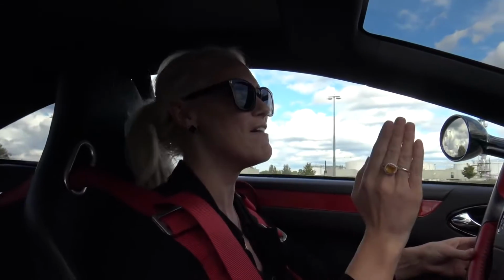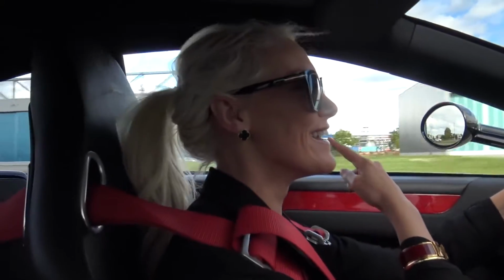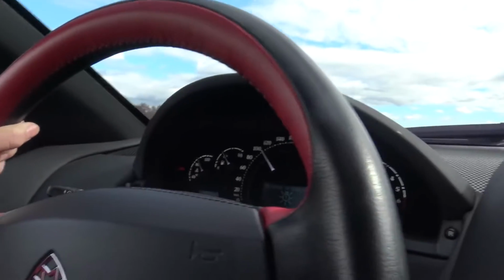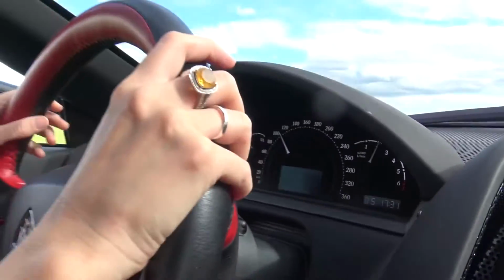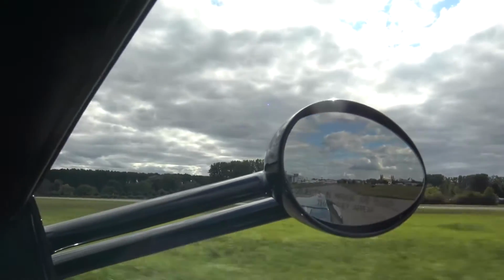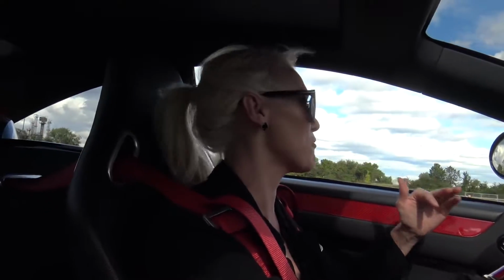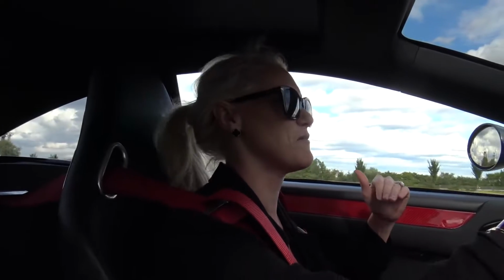A one-off car in the world down a private airport strip. Just listen to that. Wow. In a concept going this fast is just insane. You'll never have this experience again. It's like one of those once in a lifetime things.